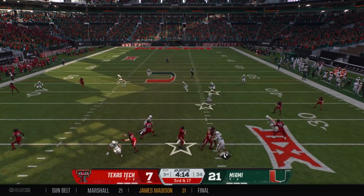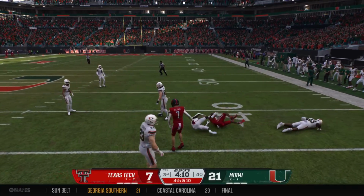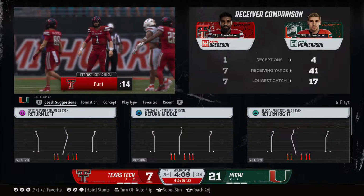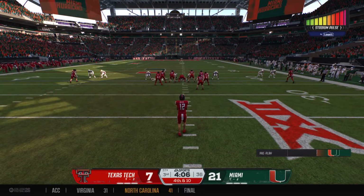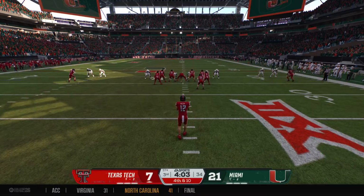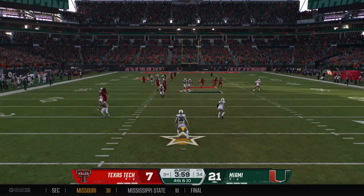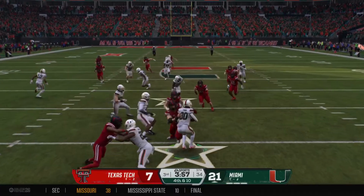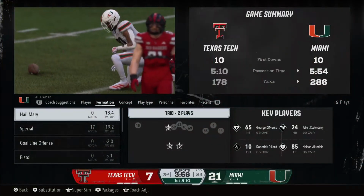On third and long, he'll need to loosen up that arm. Plucks it out of the air. He gets it up to the 37-yard line, and let's see if they're willing to gamble on fourth down. And the Red Raiders will punt it away on fourth down. This will be the second time they've had to kick it away. They're able to put a stop to that return right at the 30-yard line.